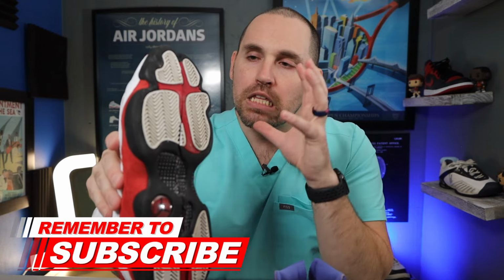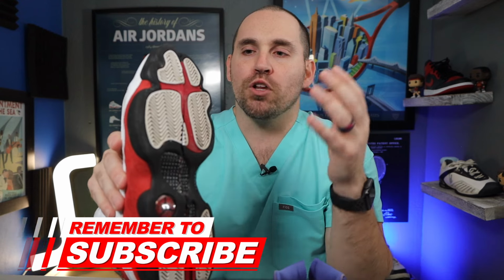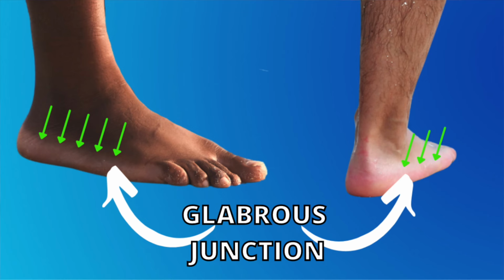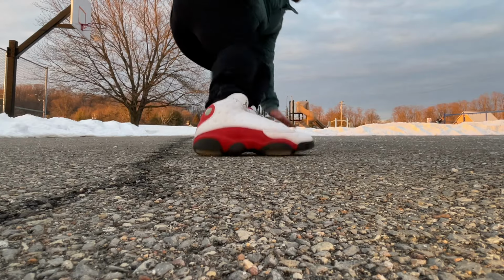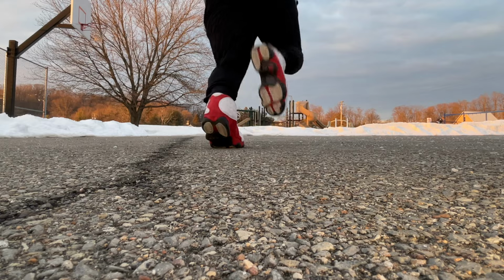Now, what is that? The glabrous junction of your foot is where the bottom of your foot and the top of your foot meet, where the skin meets. And you can actually tell exactly what it is because the skin on the bottom of your foot's going to look a lot different than the top. And that equator of your foot is also where the shoe is going to have the maximum potential to stabilize your foot going side to side. And the Jordan 13s do this better than actually a lot of modern day shoes do.